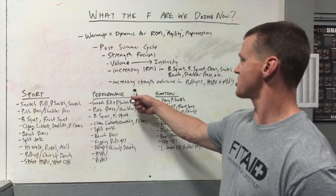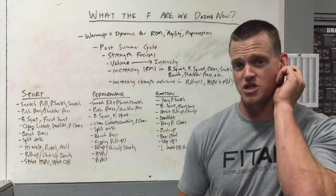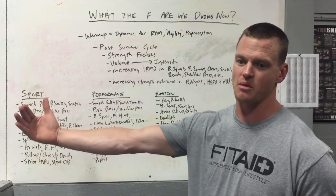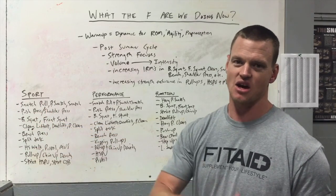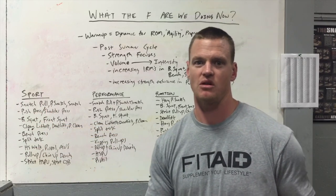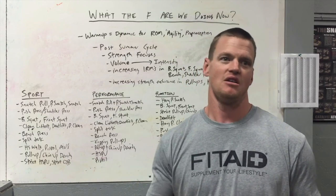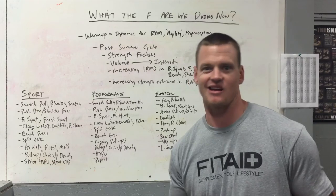And we'll be increasing our strength endurance in pull-ups, handstand push-ups, and muscle-ups. So the gymnastics type work, we'll be trying to increase the maximum number that you can do. So less on the weighted pull-ups like we've been doing, and more on density. So if you can do 5, hopefully by the end of this you're doing 8, 10, whatever, something like that.